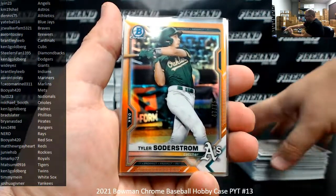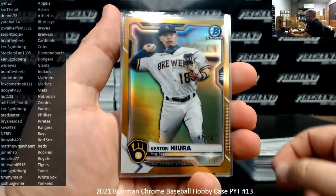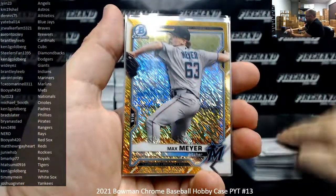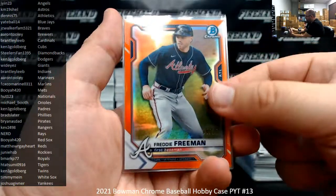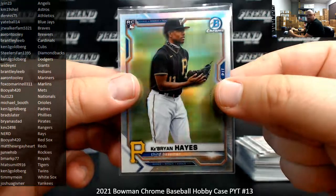This is an orange to 75, Tyler Soderstrom. Should have been a yellow. Gold to 50, Keston Hira and Brendan Davis. Gold Shimmer to 50, Max Meyer. Orange to 25, Freddie Freeman and Gabriel Rodriguez. And we got a photo variation of Brian Hayes for the Pirates.